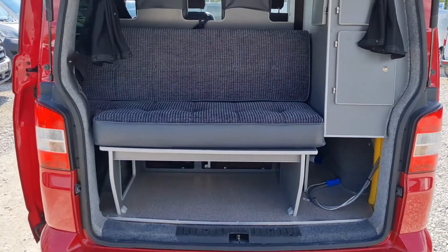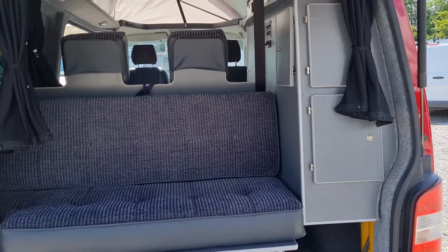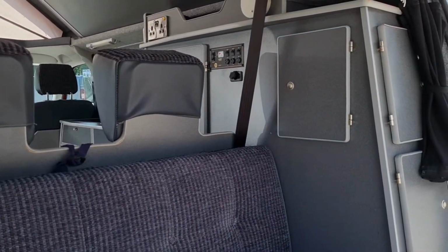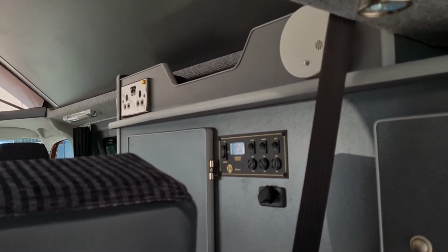Got more seats around the rear. Got your water pump. More storage. Everything you need to go off grid. Plenty of storage in this actually. All your dials for your auxiliaries.